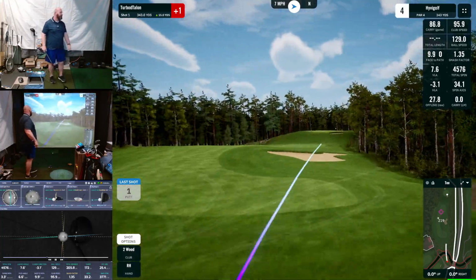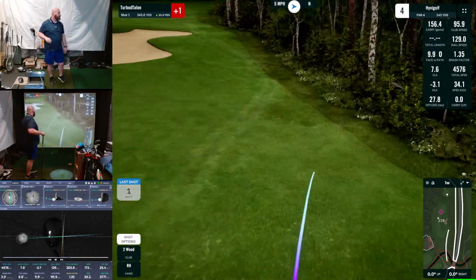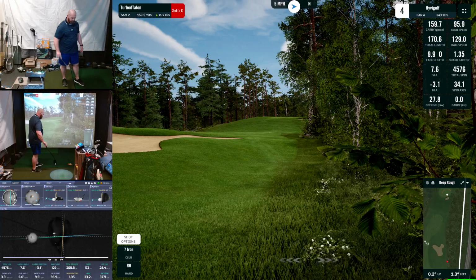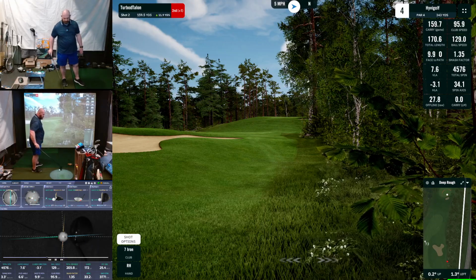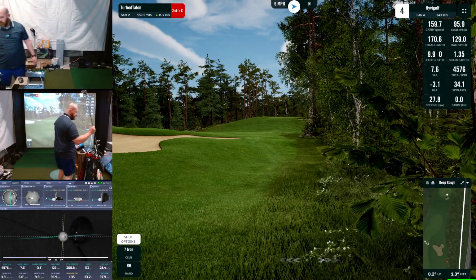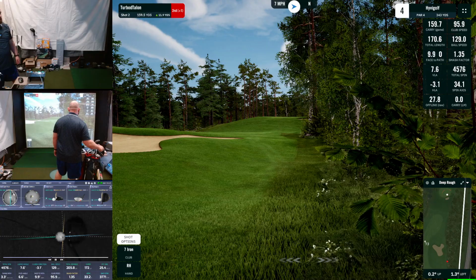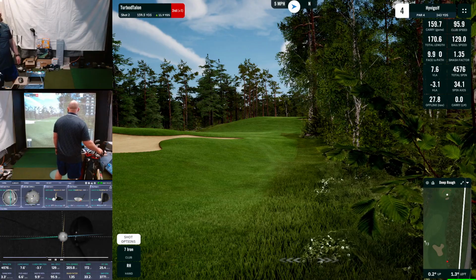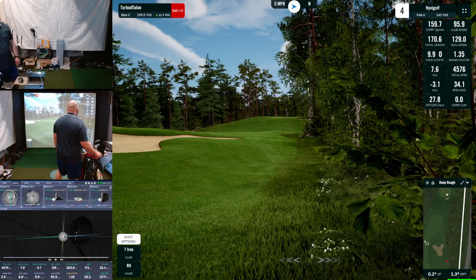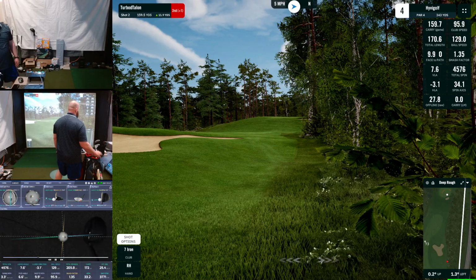Did it again. Oh, darn it. I'm gonna be blocked out. What'd I do there? Hit it off the heel. Just not striking the driver well today. Ball's gonna come out left. It's gotta go 159 out of deep rough.